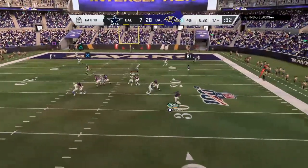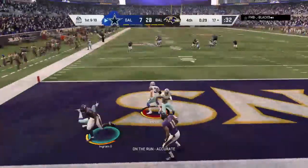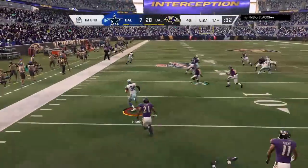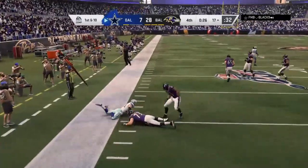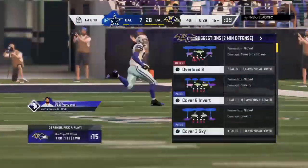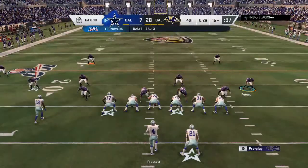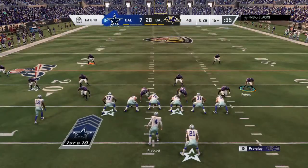First and 10, it's Jackson eluding the pressure right. And this is going to be intercepted. Picked off by Jeff Heath. And that gives him now 3 interceptions in the game. Well, someone's locked into what they're trying to get done in the passing game. When was the last time we had someone get 3 in a contest?